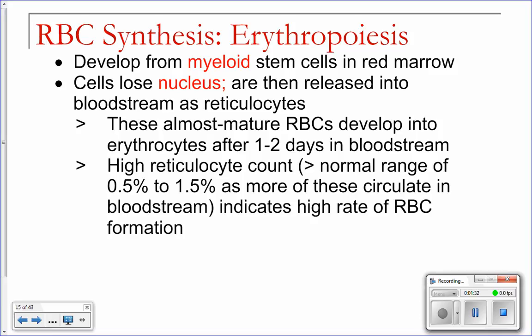So it becomes a precursor to a red blood cell, and at that point, that little precursor kicks out its nucleus. It's like, you're out of here, get out. When it kicks out its nucleus, that's what gives it that biconcave shape, like a donut with the middle still kind of in there. At that point, it's called a reticulocyte. It's still not a mature red blood cell, but it is looking more and more like a red blood cell. That reticulocyte is entering into your bloodstream.